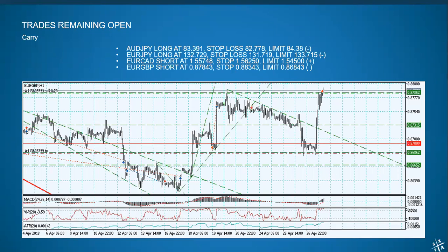Euro JPY long at 132.729. Of course, the euro did collapse this week, so that one is carrying a deficit. So you also see the negative sign there at the end. We were hedged with the euro CAD and the euro pound, however. So the euro CAD is an open trade. It's carrying a degree of profit, so that's offsetting some of the euro JPY turn down.